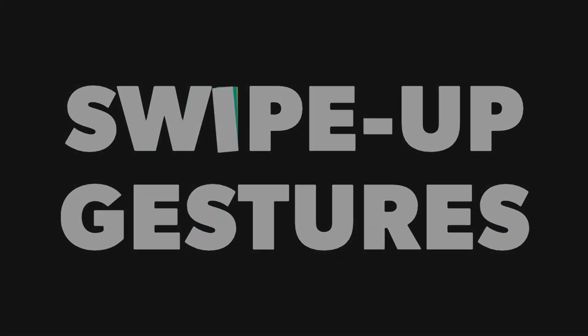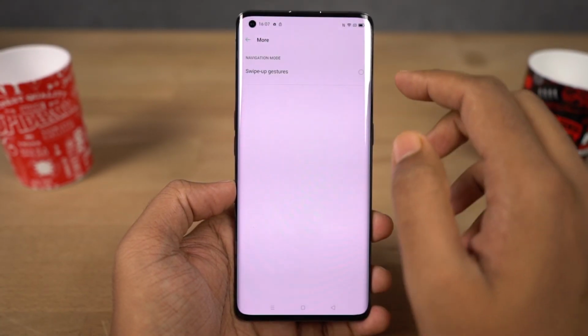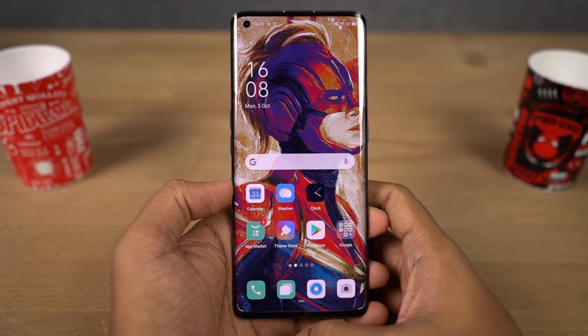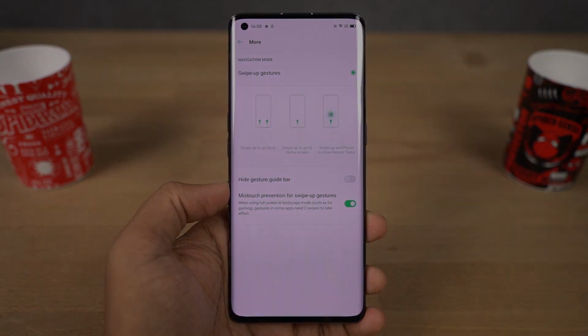Next we have the old style swipe up gestures. Now once you enable this feature, you can swipe from the bottom right or bottom left corner to go back a step. You can swipe from the center to go home, and finally you can swipe and hold from the bottom center for recent tabs. Even these gestures work really well.